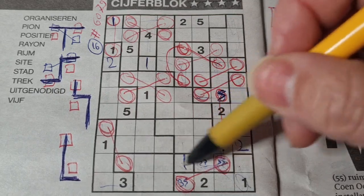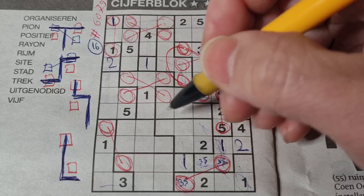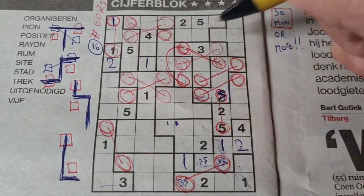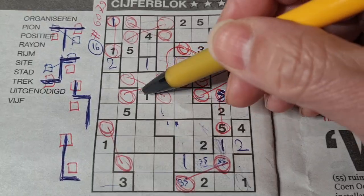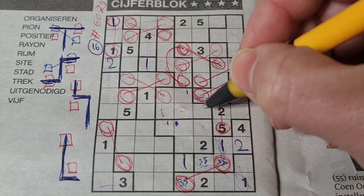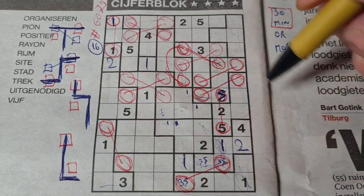This box can be a 1, that box can be a 1, so the 1 could be here, could be there. These 2 boxes can be a 1, those 2 boxes can be a 1, so the 1 could be here, could be there.